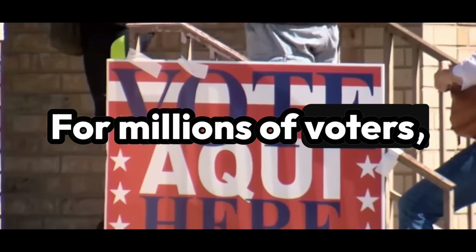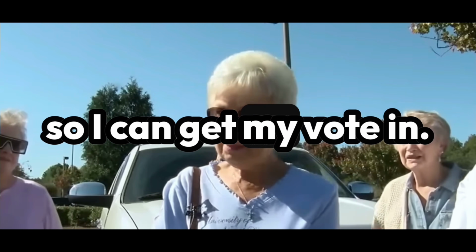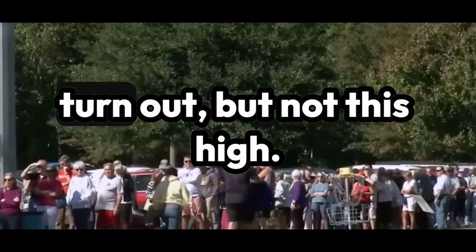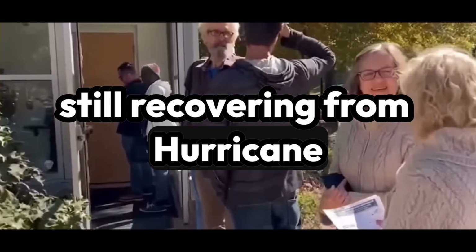For millions of voters, Election Day is already here. I just wanted to be out here early so I can get my vote in. Many state and local election officials were expecting high turnout, but not this high. Even in North Carolina, still recovering from Hurricane Helene.